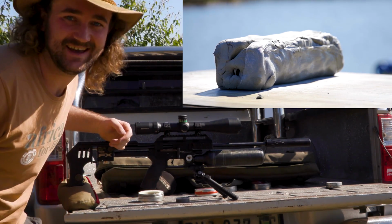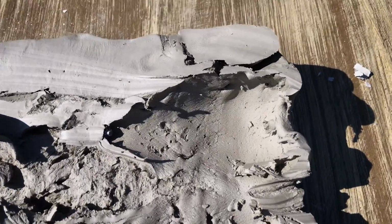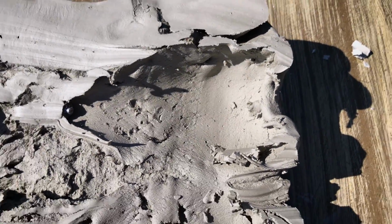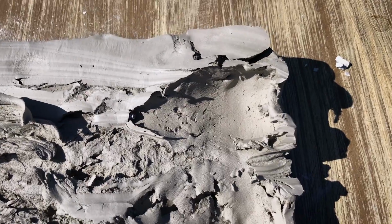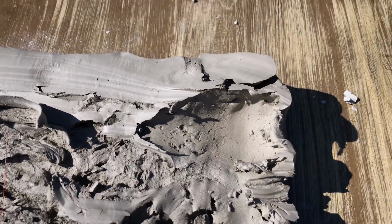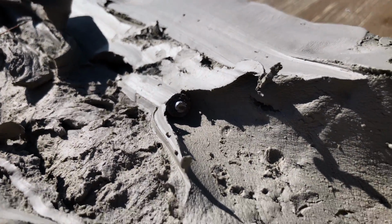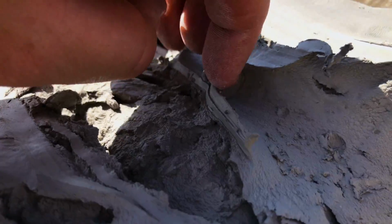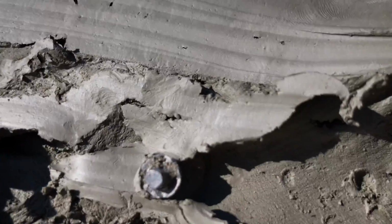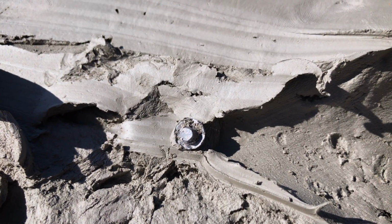That sounded solid. Okay, let's go take a look. Okay, so there you go, pretty much the same result. Massive initial wound channel, massive expansion there, penetrated less than the 12 foot-pound pellet, and there it is, lodged over there, expanded wonderfully. Let's dig this out so you can see it better in the light. Expanded wonderfully, so I'm really happy with that.